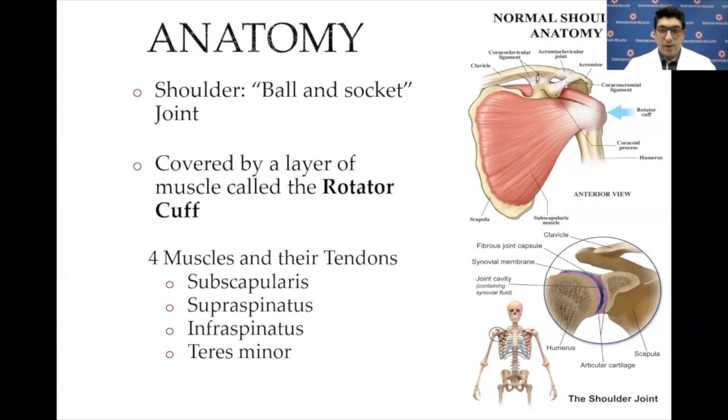All muscles are anchored to bones by tendons. So when the muscles contract, the tendons pull like ropes and get our skeletal joints and our skeleton to move, much like a puppeteer would put strings pulling on the different bones. There are four muscles. When we talk about the rotator cuff, we talk about it as a whole, but there are four separate muscles and four tendons. One is called the subscapularis, a tendon in front. There's the supraspinatus, which is a tendon over the top, and the infraspinatus and teres minor, which are the muscles and tendons in the back.